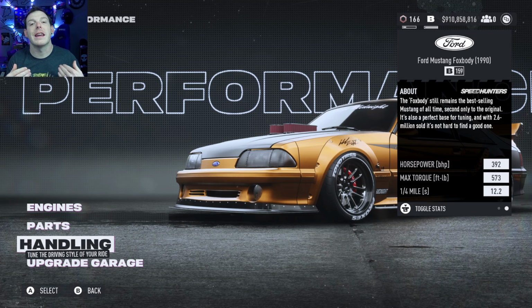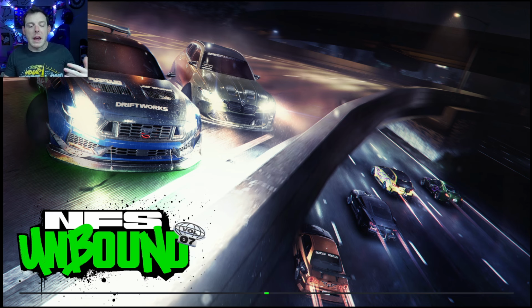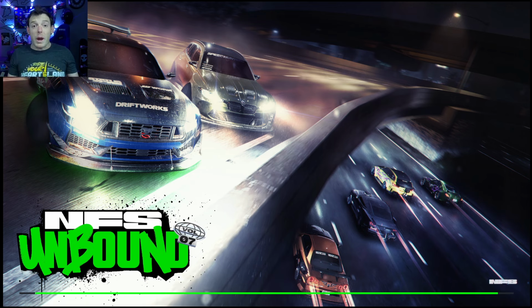It's got 392 horsepower. So 1 horsepower above the grip, 573 on the torque. They're pretty similar like for like, but we get to those numbers differently. So that's why I had to show you both builds. Now let me go on server here and show you where the track is at. Just to double down, build the Foxbody any way you want. You can use the 4.9 liter V8 as well. I did tell you guys I was going to show you that build, so I will show it to you once I get on server here.